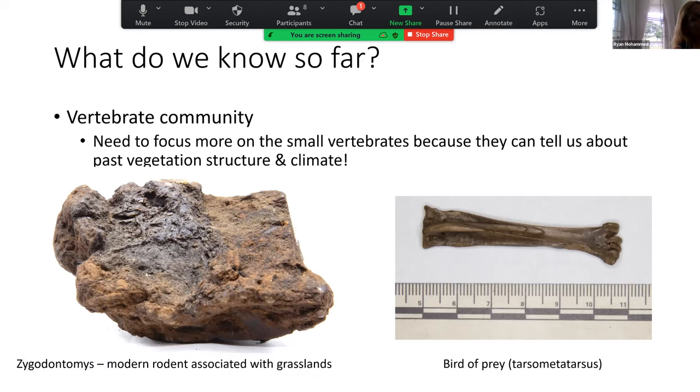But we've focused a lot on the big mammals. And one thing that I think is really exciting is this idea of looking at some of the smaller animals when we go and try to look for new fossils. And that's because the smaller animals can tell us a lot about local climate. So again, if we want to know about climate change, we want to know not just the big mammals, but the whole ecosystem.